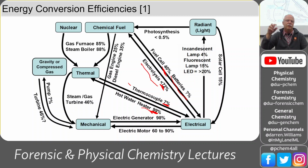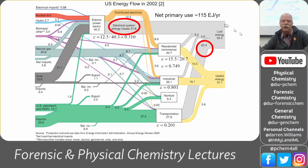So what is a thermocouple? Well, two dissimilar metals, when they're in contact with each other, produce a voltage, and it's temperature dependent. So you can raise some of these metals up, and you can produce a small voltage. And so you can turn thermal energy directly into electricity using these metal junctions. So that's what a thermocouple is. These are all our different efficiencies, and we can use this diagram to understand how we convert from one to another. So here's our energy flow in the United States.